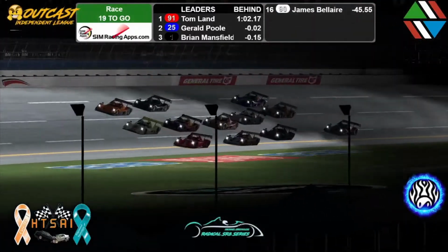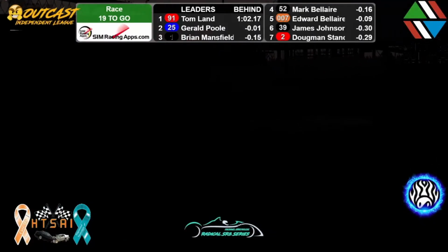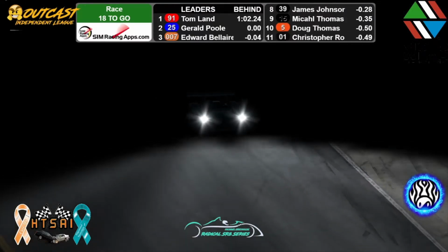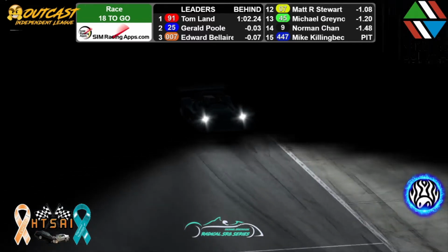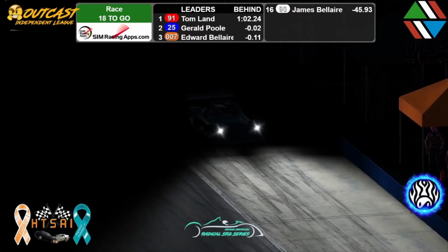And we've got one car on pit road. Looks like the 447 is on pit road. We'll see. Can he even see his pit stall? That is Mike Killenbeck going down pit road. No lights on pit road at all. He's got to go extra slow to make sure. And he does make it into his pit stall.